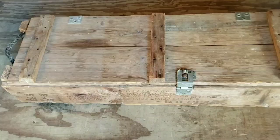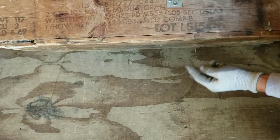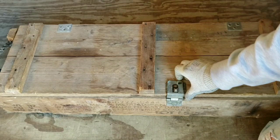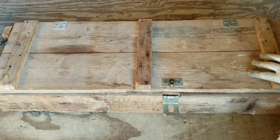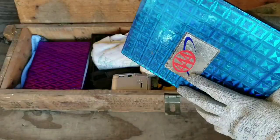It's time to dig in this crate, mostly because I can't wait anymore. So the crate is heavy. It says lot LS554/6. I really don't know what it is of, but we do have a latching mechanism up here, and we're gonna go ahead and open her up. Here we go. I hope you're as excited as I am. In 3, 2, here we go. 1, and crap. Not what I wanted. All right, let's see. Yep, as I expected.